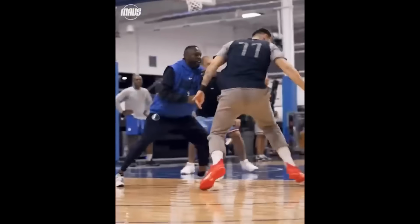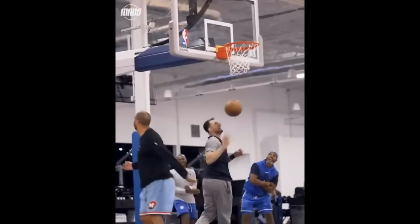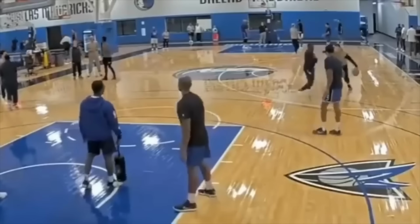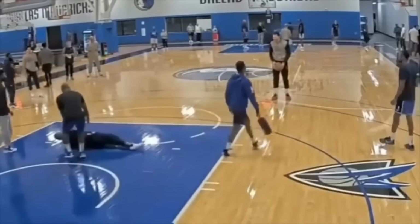If you follow the NBA on social media, there's a pretty good chance you saw some clips of Luka Doncic just absolutely frying the Mavericks trainers. And what I find so funny about these videos is that it almost looks like he's moving at 25% speed and barely putting in any effort.